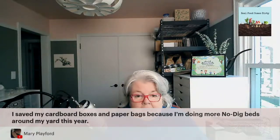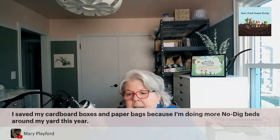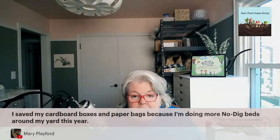Oh, now this is interesting. Mary is going no dig. You will love it. I remember when I first went that way and it felt counterintuitive to me. But then the more I thought about it, that's really how stuff should grow. And it has made such a difference. So much easier, and it's so easy to weed. It's not like you don't get them, but they're so much easier to get out.